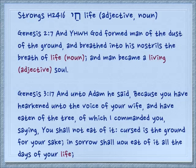Genesis 2:7. And Yehovah God formed man of the dust of the ground and breathed into his nostrils the breath of life, chayim, nishmat chayim. This is the noun, it's the breath of life. And man became a living soul. Here, the living is modifying the noun soul. And as an adjective, it's going to decline for the soul, nefesh, which is feminine. It becomes nefesh chaya.